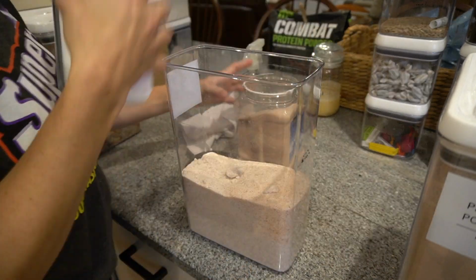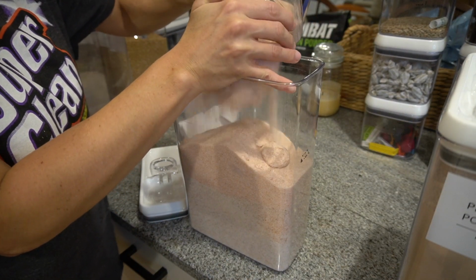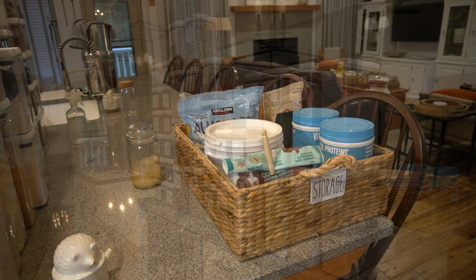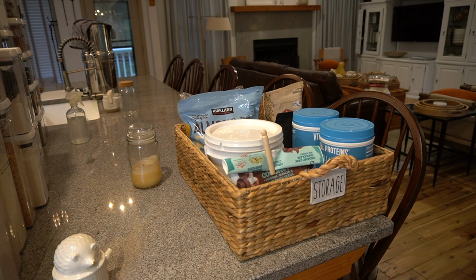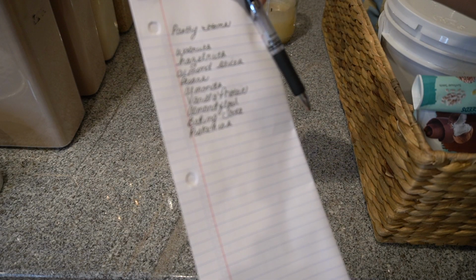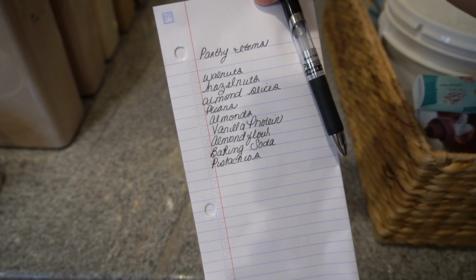Now, it took me probably a couple of years to save up all of these food storage containers that you see here. I do not buy things all at once. I like to save up cash and purchase things slowly, or at least that's what my husband and I strive for and we try to do most of the time.